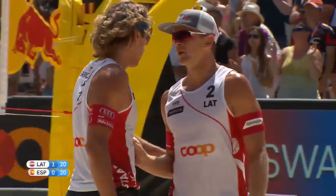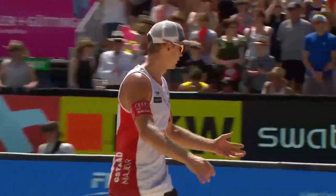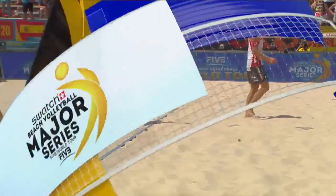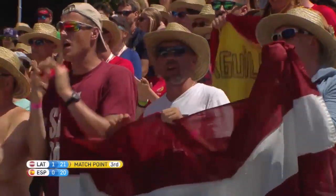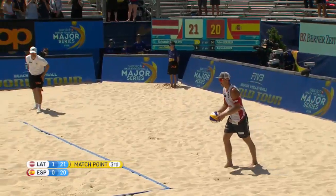Good shot from Samoilovs. 21-20, third match point for Latvia. Spain has had their chances, and they are right in it after that ace serve on Smedins. You see now Pablo Herrera taking his time, cleaning his glasses. He knows he's right in this thing.